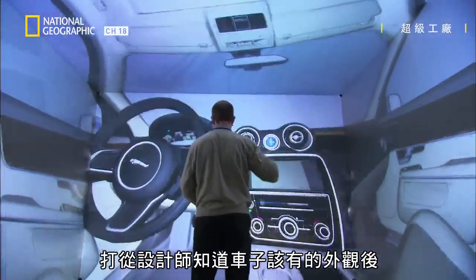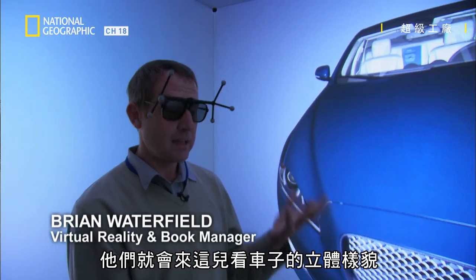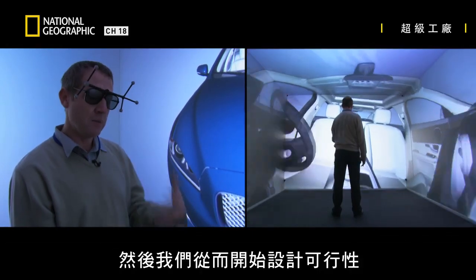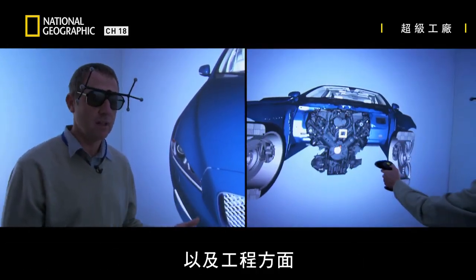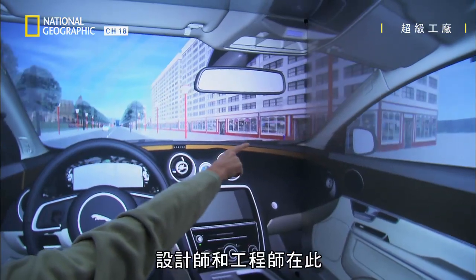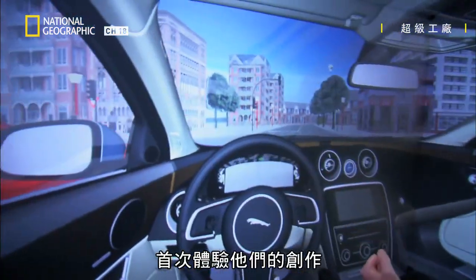From day one, as soon as the designers had an understanding of how the car is supposed to look, they came down here, they looked at it in the 3D world, they sat inside the car, understood the proportions, and then from that point we started to design in the feasibility, also at the engineering. So from day one all the way to production, this has been a part of the overall process. Here, designers and engineers experience their creation for the very first time.